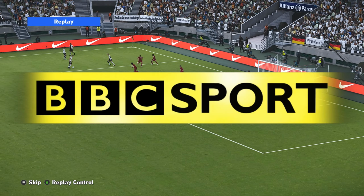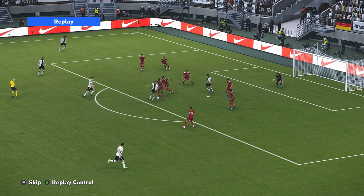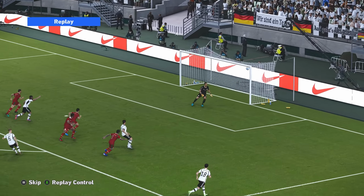Kimmich at his razor-sharp best there. Oh, Peter, you can't teach that. You either have it or you don't. His anticipation is on another level to everyone else's. Superb.